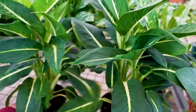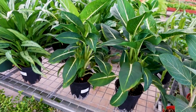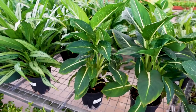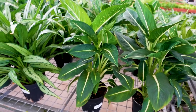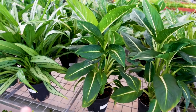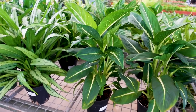Hold on, let me. Yep, this is a Diffenbachia. I was thinking aglaonema at first, but no. This is a type of Diffenbachia. It doesn't say what type, but Diffenbachias and aglaonemas can look very similar, you guys, especially until they get more mature. I feel like Diffenbachias get bigger faster and maybe just bigger in general, but still beautiful plants, similar care requirements, and I believe in the same family of plants.